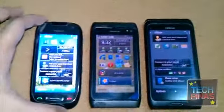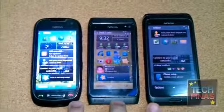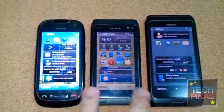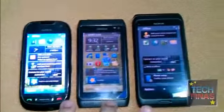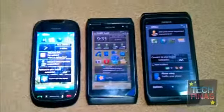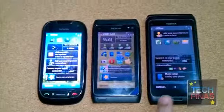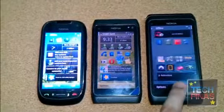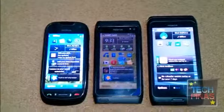Now let's go to the screen. All phones come with a Gorilla Glass display, which is scratch resistant, so you can rest assured that the screens won't scratch easily. Alright, so all phones come with an AMOLED display, but Nokia E7 actually features Nokia Clear Black display, which is supposed to be more vibrant than the regular.